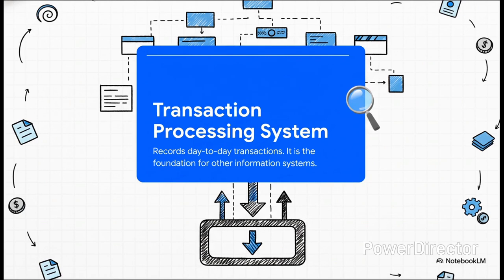So the very first place Jane's order lands is in something called the Transaction Processing System, or TPS for short. I like to think of the TPS as the company's digital scribe. Its only job is to sit there and record every single little transaction that happens, day in and day out. And this is so important, because literally every other system we're going to talk about is built on the foundation of the data that this TPS gathers.